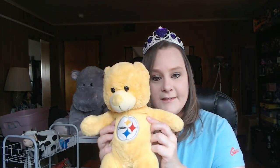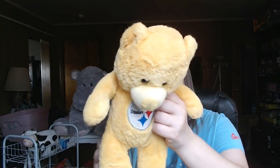This guy was 50 cents. He's just a plain yellow teddy bear, but he's got the Steelers on him. The brand is Good Stuff. I've had plushies from Good Stuff before. The brand isn't anything I would say to look for when you're sourcing, but Good Stuff does make a lot of plushies I've picked up because they're Steelers or pop culture characters.